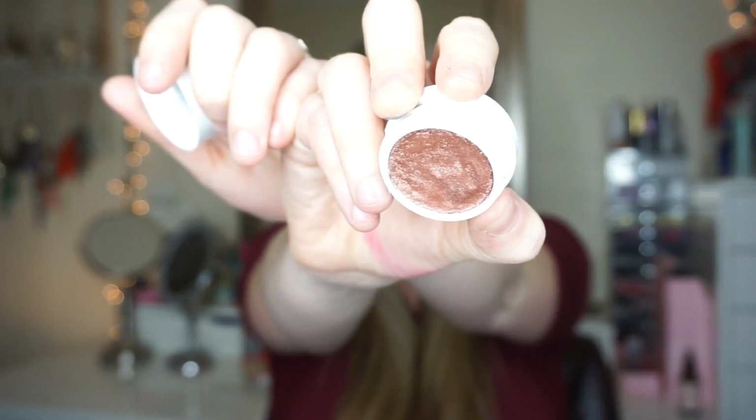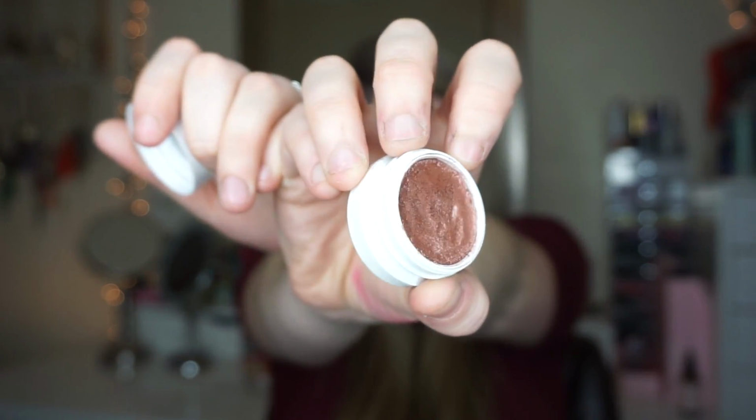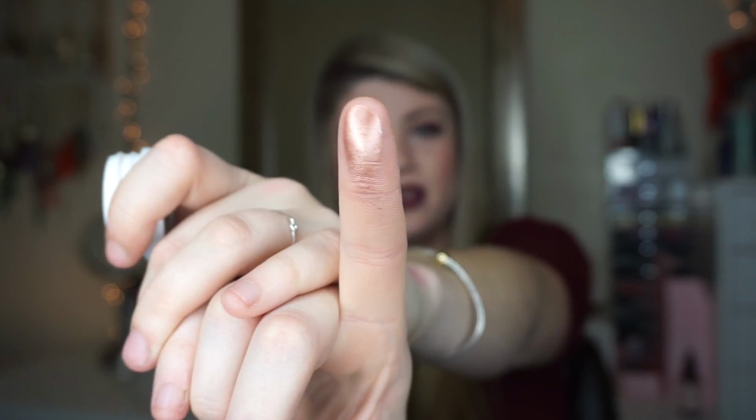Look at how beautiful this rose gold is. It is absolutely stunning. And you barely even have to swatch them. Yes, slay. I was just having such an issue with eyeshadows popping on my lid, and it was making me so mad. And then I discovered these ColourPop metallic eyeshadows, and the rest is history.